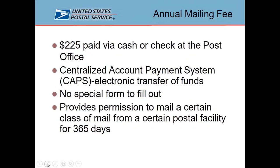So again, we'll talk a little bit about the annual fee, and sorry I didn't correct this. It's $215 for the annual fee. Paying the annual fee gives you the permission to certain mailing for 1 year, and there is a way of funding that permit through a centralized account payment system, which is electronically transfer the fees and the funds for postage without having to bring a check down to the Postal Service.